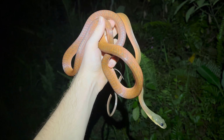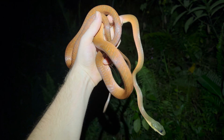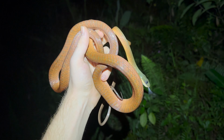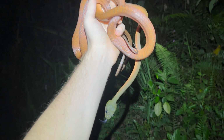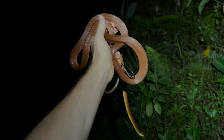All right, here's a bit of in-hand footage before we let this guy go. Absolutely stunning individual. What a beautifully colored snake. Like, these can be so dull sometimes, but this one for sure is an absolute beaut. Look at the greens on the head. And thankfully, this one's also been very docile. No bites at all. This is a rear-fanged venomous species, which can have effects in people on very rare occasions, but I doubt it would have any on me. But yeah, another car coming, so gonna go.